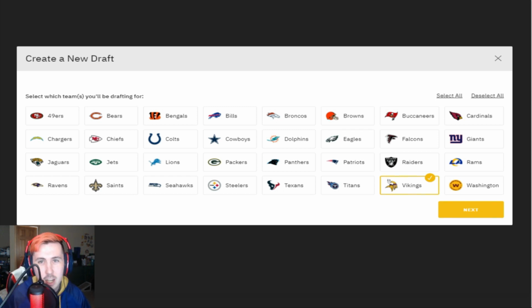And today, we are doing something just a teeny tiny bit different. We are going to be doing a full 7-round mock draft for my favorite team, the Minnesota Vikings. This will be a non-trade based draft. I just want to do a kind of draft where we just draft the picks that the Vikings have, no trades or anything like that.